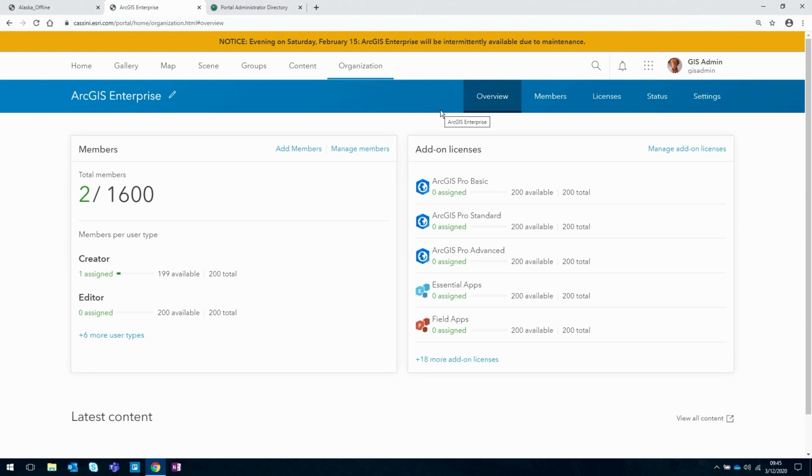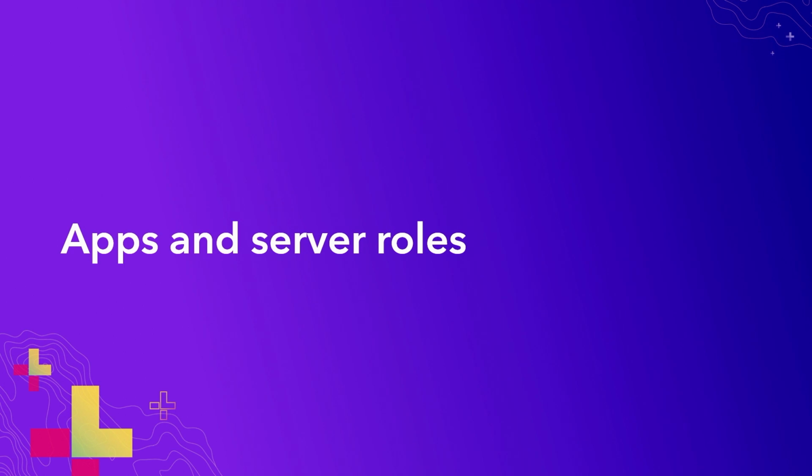I'm next going to talk about some apps and server roles. There are a lot of apps, add-ons, extensions, licensing roles that are available with ArcGIS Enterprise. And we just wanted to highlight some of the new ones that have come in 10.8 or big changes that have come to some of our most popular extensions.